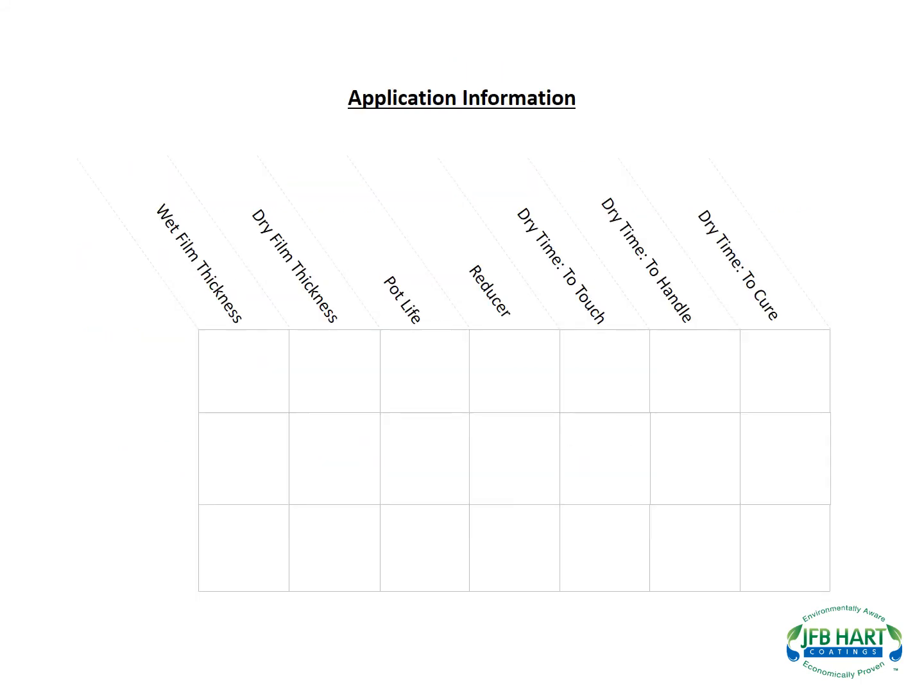Application information. The HP 105 should be applied at 4 to 5 wet mils for vertical surfaces and 6 to 8 wet mils for horizontal surfaces. This equates to 2.4 to 3 dry mils for vertical and 3.6 to 4.8 dry mils for horizontal. The pot life is 90 minutes. The reducer is clean tap water. The dry time ranges from 6 to 8 hours. The dry to handle is 8 to 10 hours with a full cure time of 2 days.